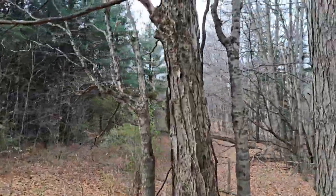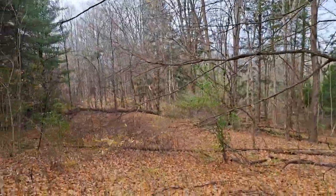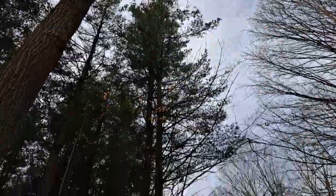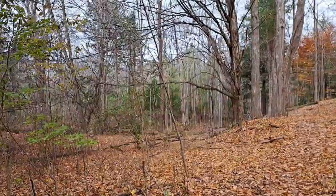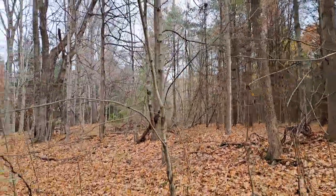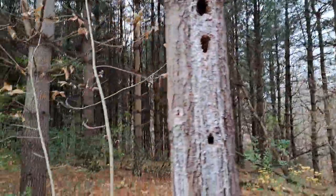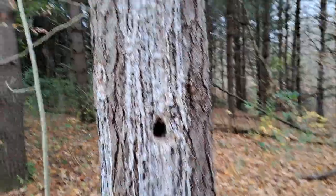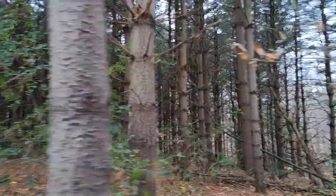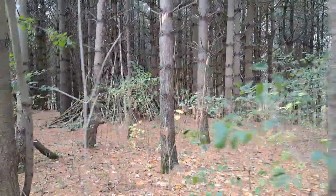So we're going to get into the softwoods here. I see a white pine. Looks like some of these are white pines. Well, you're going to be looking at white pines. Ooh, that one's got a lot of holes in it. Still green at the top. A lot of sap coming out. Oh, there's another one of those stick pyramids or stick teepees.